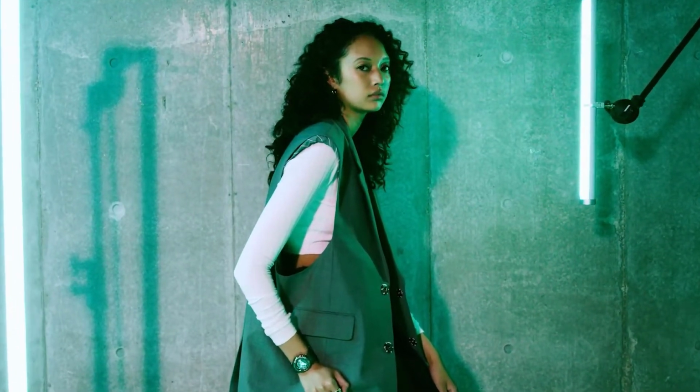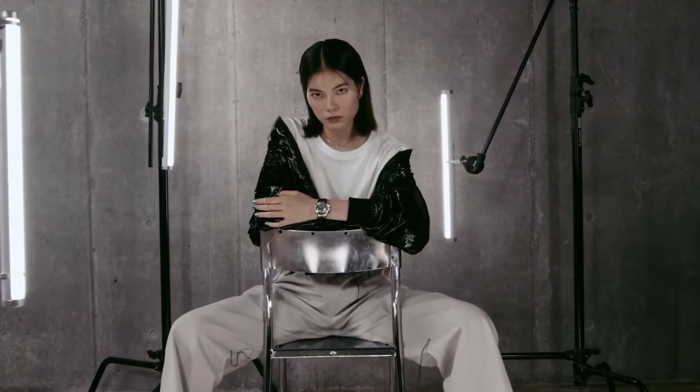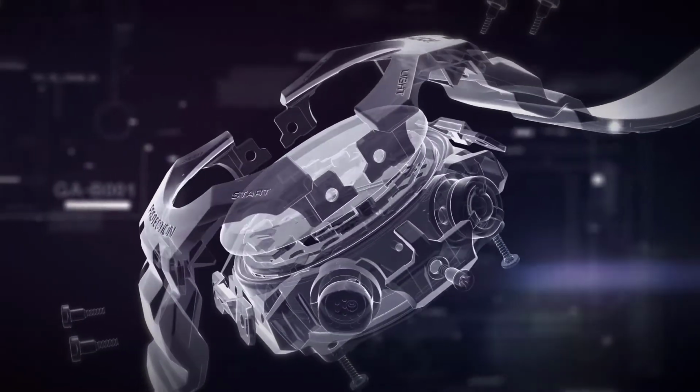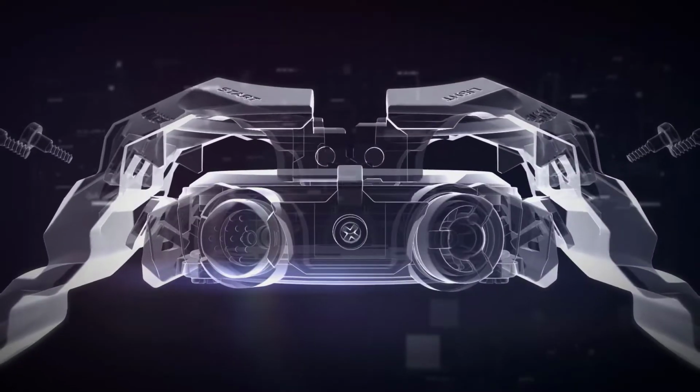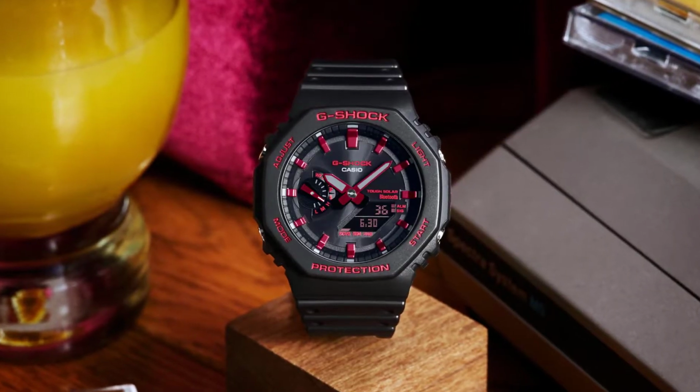We've identified the sexiest wrist warriors, from metal samurai to resin-tough digital throwback. Enter the manga-cool world of Casio and discover your new summertime favorite while you're there. So, let's get right to the 5 best G-Shock watches out there for men.